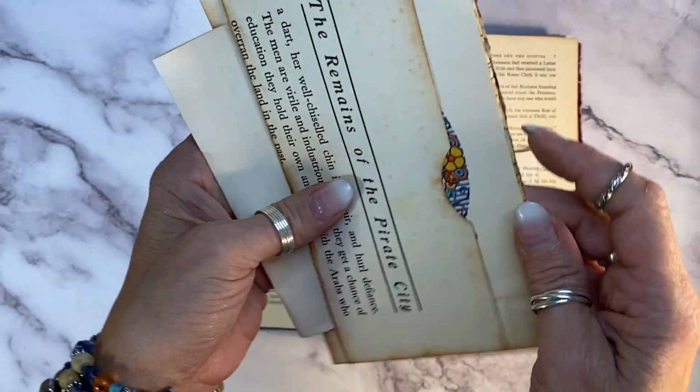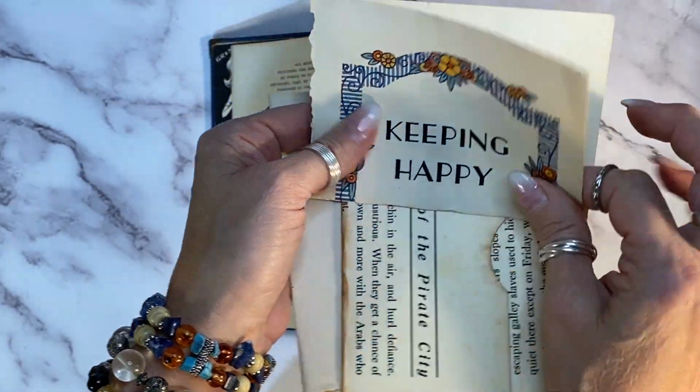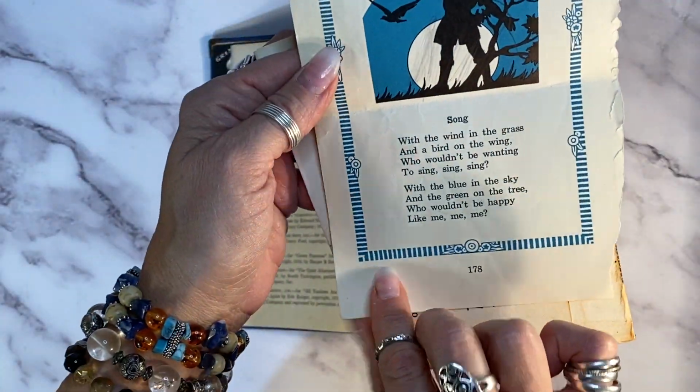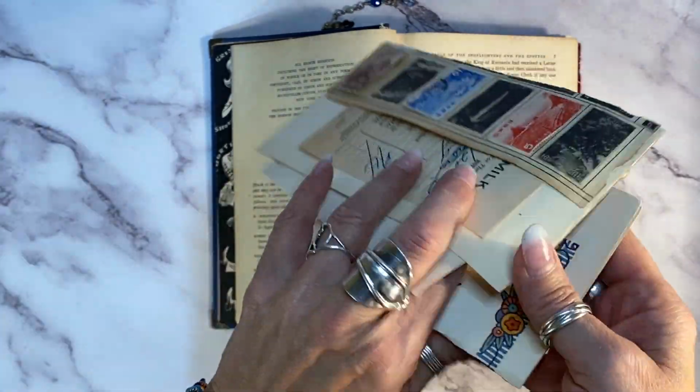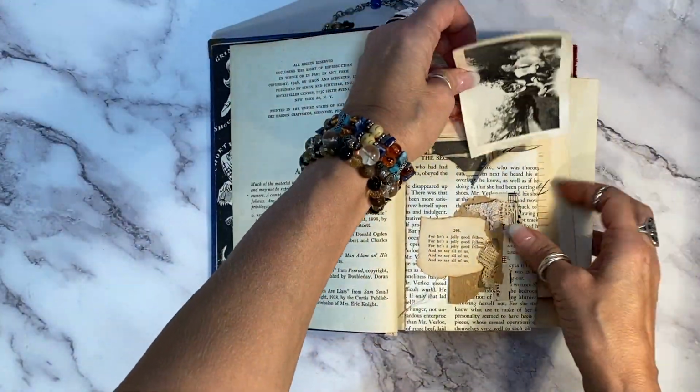And then on the back pocket, I have this wonderful children's book page that says Keeping Happy. Isn't that wonderful? A little song on the back. So, I mean, that alone, just that's awesome. So tuck that all back in there.